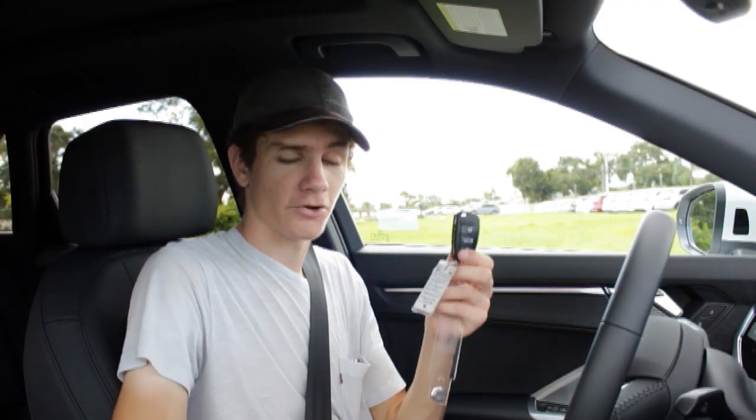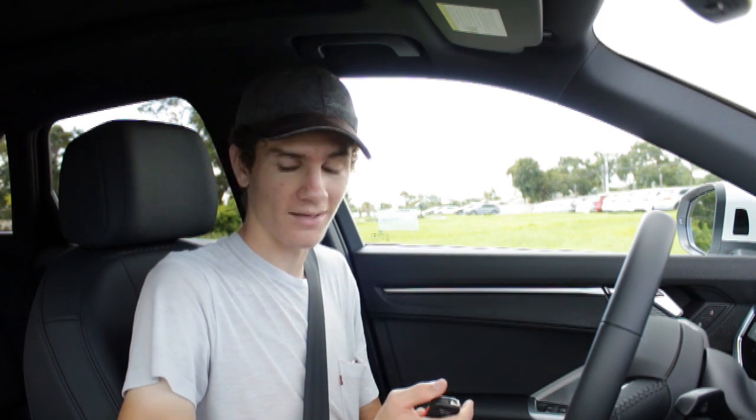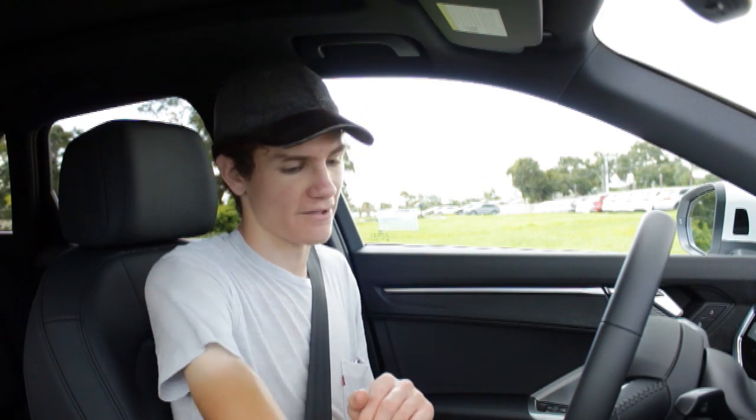Now, like all modern cars, obviously the Q3 does come with a wireless key fob, so it's a push button start system. But I wanted to point this out because they have redesigned the key, giving it a much harder casing, so it's not going to scratch or dent nearly as easily as their old keys did, because that was a major complaint I had with the brand. Well, it's a lot tougher now and more ready to go off-roading. But anyway, let's go ahead and start this car up and go for a drive.